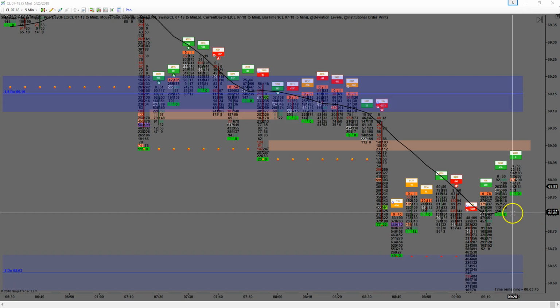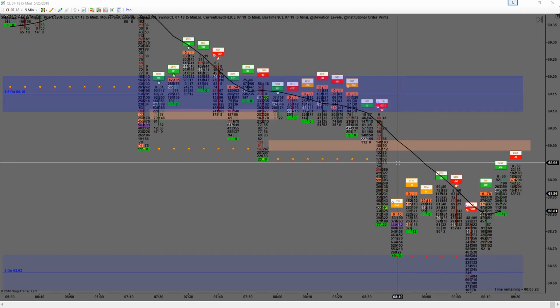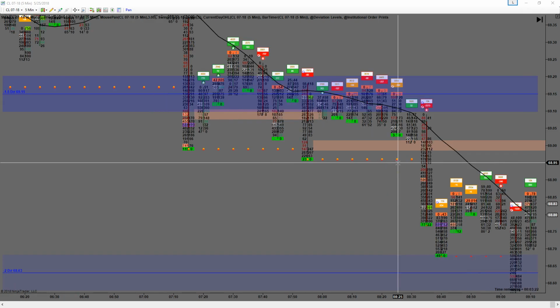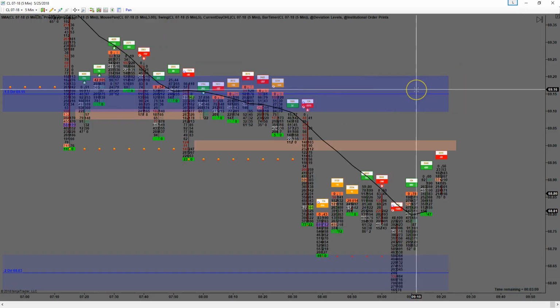Running with the trend days are not my best friend if I'm on the wrong side of it. And with the reversal sequences, it's difficult to catch runners, but it's actually fairly easy still to get half off and stop move to break even or close thereof.